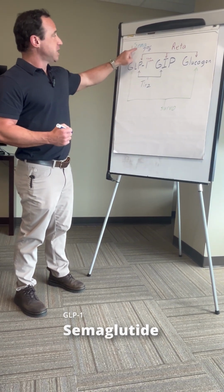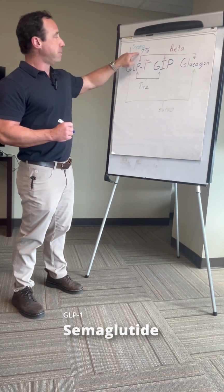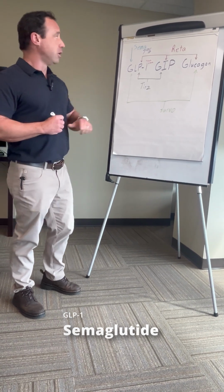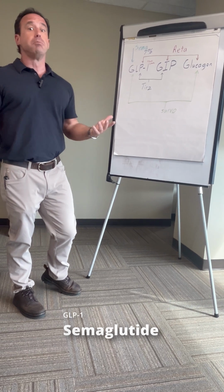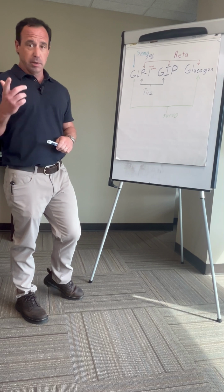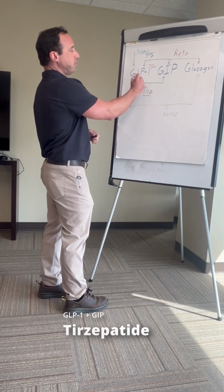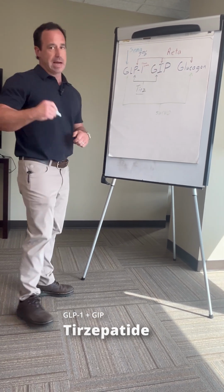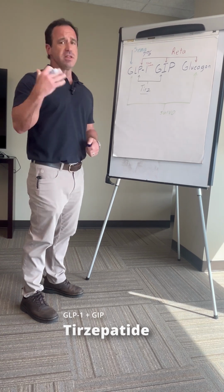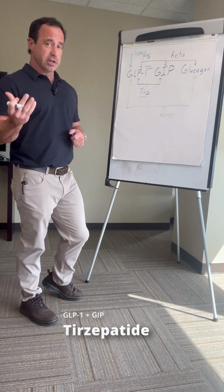Patients on semaglutide in clinical trials on average lost about 7% of their body weight. That can be a very significant amount for a lot of people, and a lot of people taking this medication lost more than that, but that was the average. So the second big one, really popular right now, Tirzepatide, acts on the GLP-1 and the GIP receptor. So you're getting two receptors instead of just one. These do a lot of the same things in terms of decreasing blood sugars and decreasing appetite.